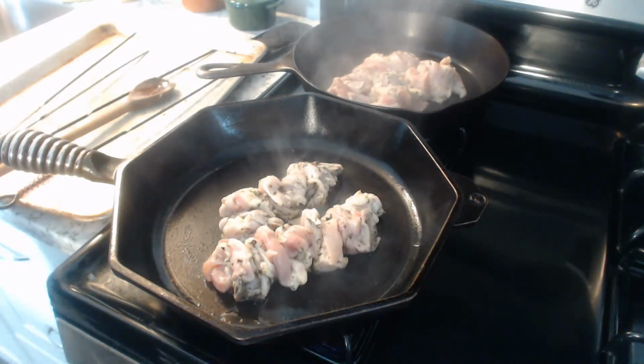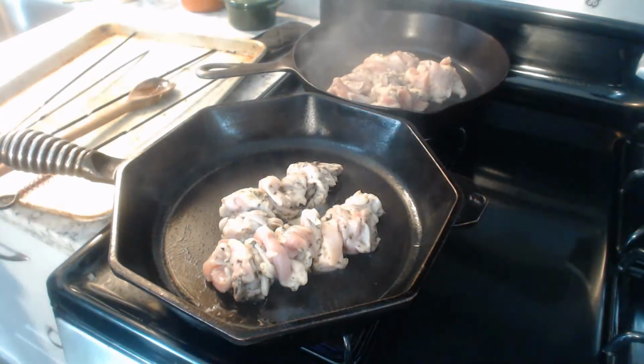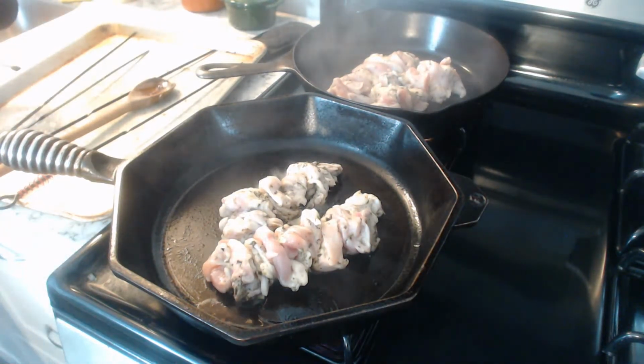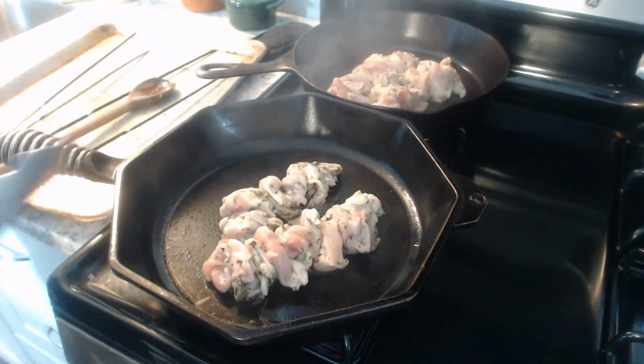Funny, the back one seems to be smoking a little more. I wonder if it's because that's a thin cast iron pan versus the thicker Finex. Hold on, I had better quickly dig out my tongs because I can see we're going to have to turn these.